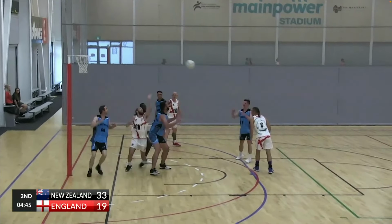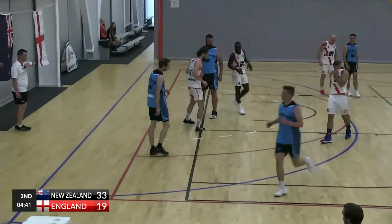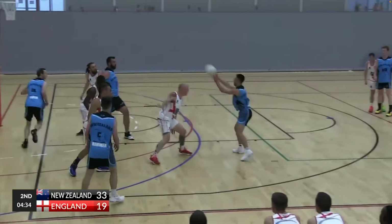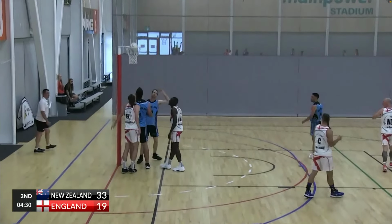Really nice work in and around the edges. A little bit more height on that pass, I think, for Nick, and would have been successful. But again, England Thorns are doing a fantastic job making New Zealand Invitational men work hard for the ball into the circle. Yes.